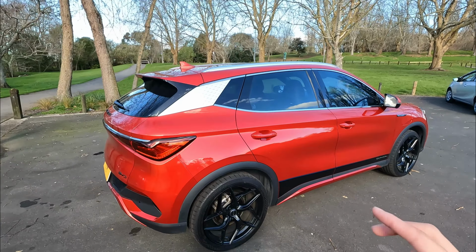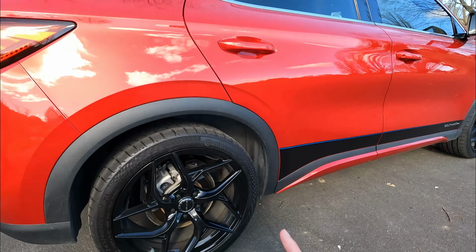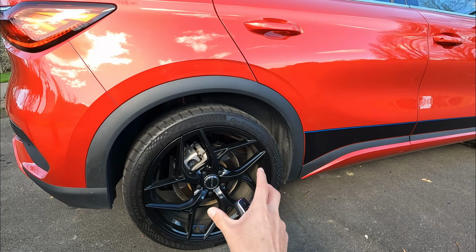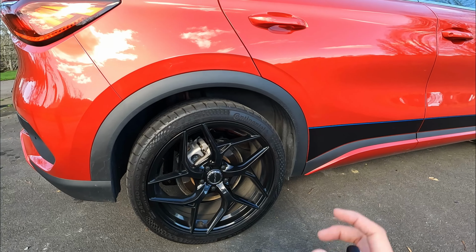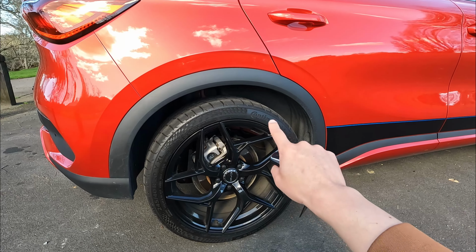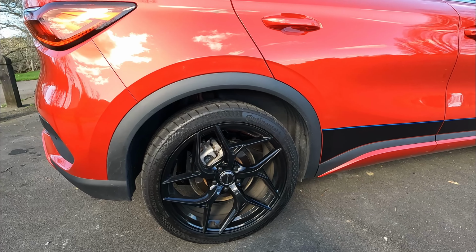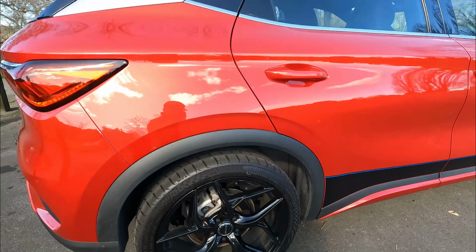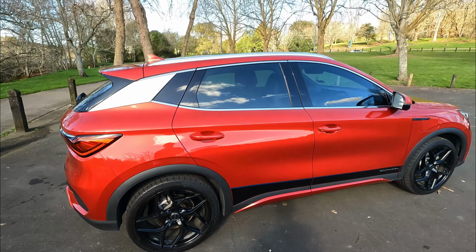From outside, the standard version and the extended version get 18-inch alloys from the factory, whereas this one gets 20-inch alloys from New Zealand. Plus, we have Continental tires. It's very thin on the profile, but still very comfortable overall, and handling is definitely really good.